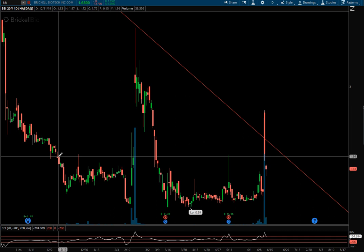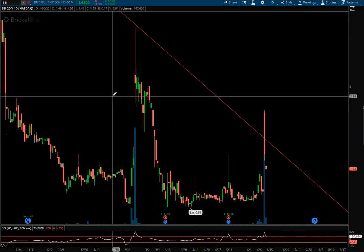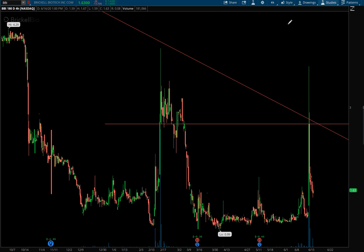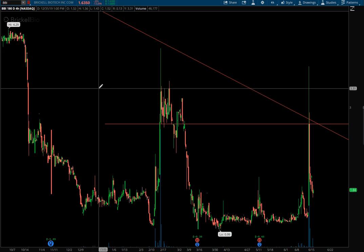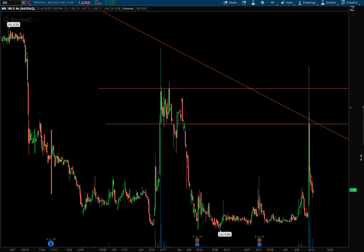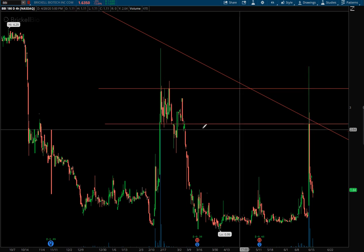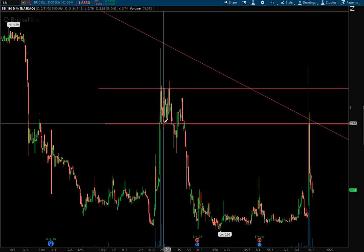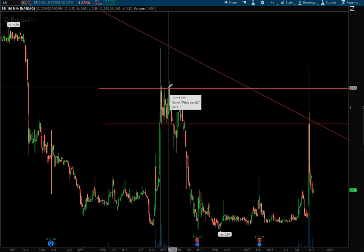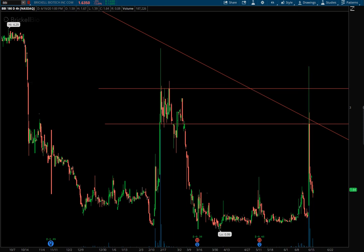Obviously this has a history of spiking and failing, so I'm going to start looking at the next levels. I see another level here that I'd be interested in around 273, and also I could validate this one about 330. So I have this trend line somewhere at about 275 or so. I'm interested in a short, possibly, and that also meets this resistance area. There's some bag holders in here, and also this resistance area around $3.30.